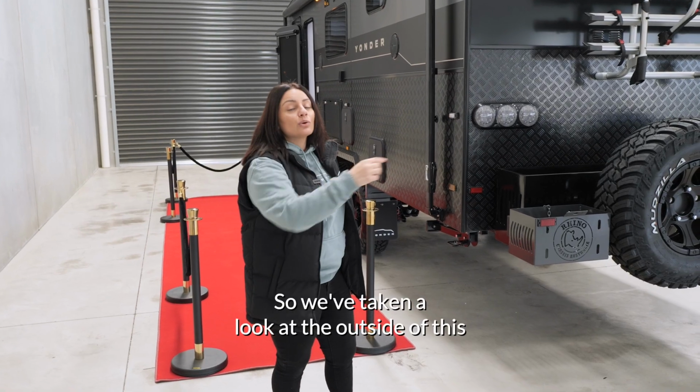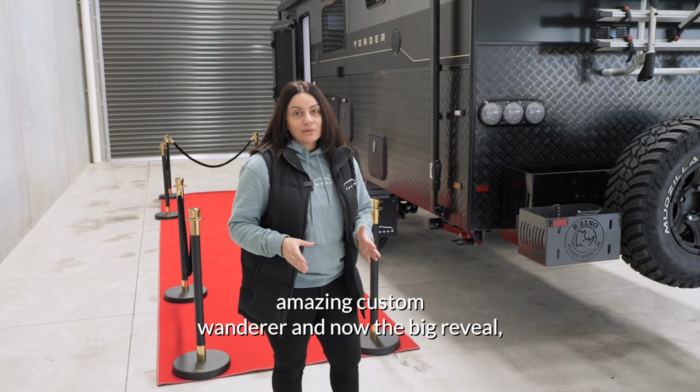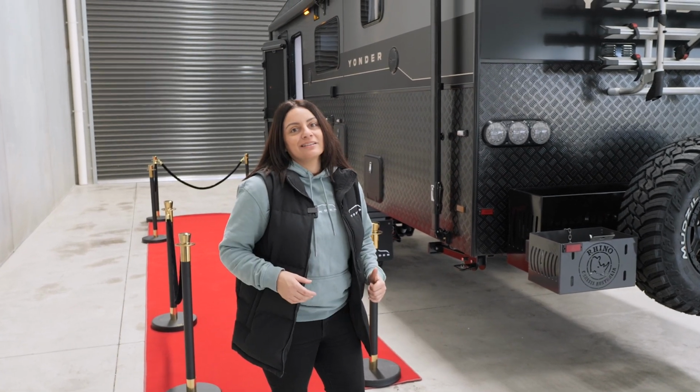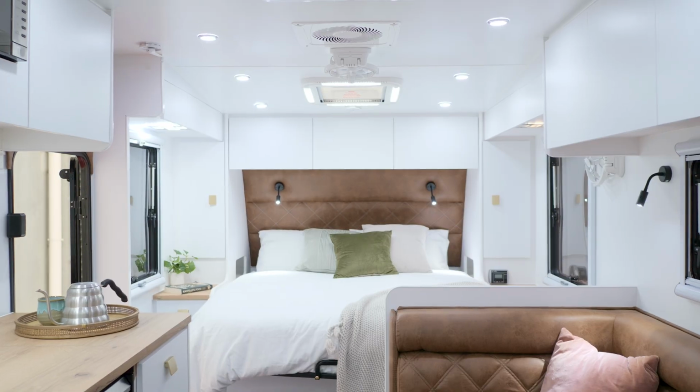So we've taken a look at the outside of this amazing custom Wanderer. And now the big reveal, the inside. Are you ready for this? Let's take a look.